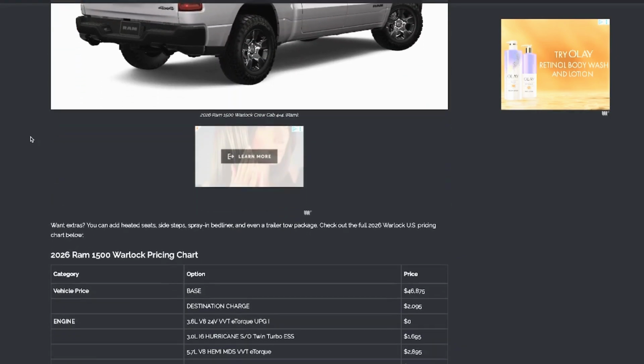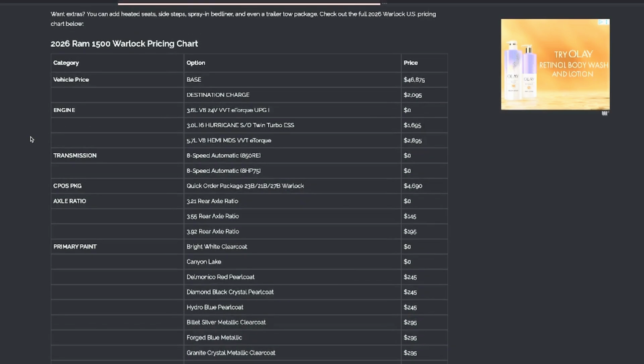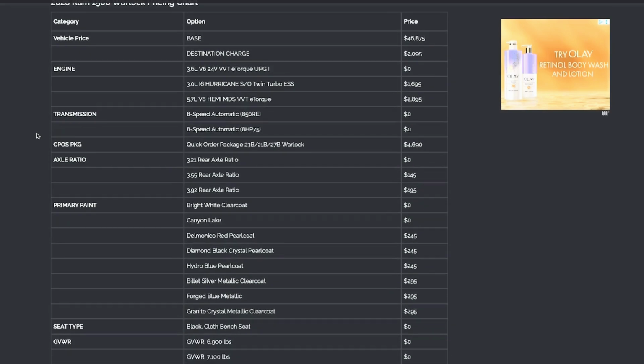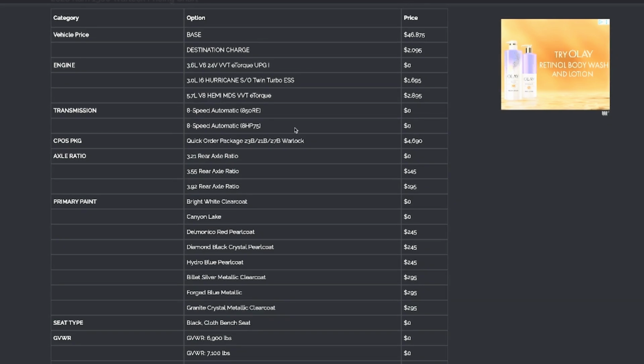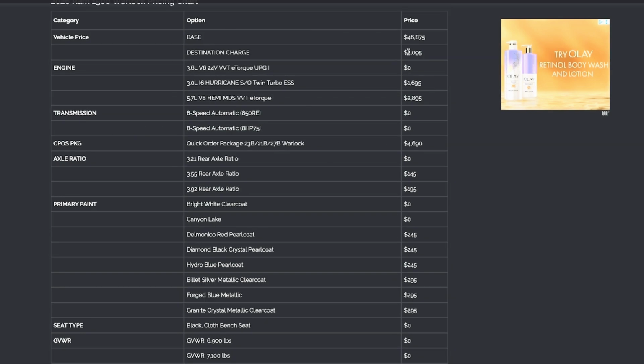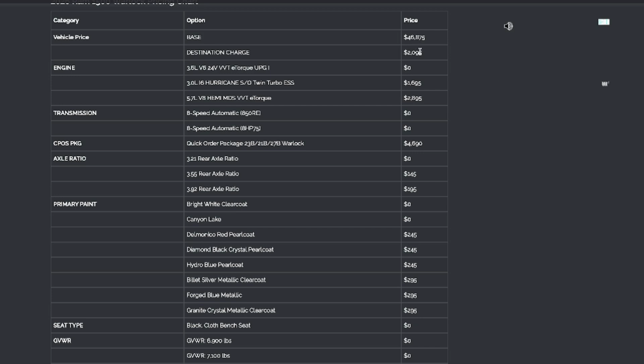So what you can do is go on to 5th Gen Rams or Mopar Insiders, where I have a whole breakdown sheet of everything for pricing for this truck. If you look here, the package itself compared to the standard base truck is basically $4,690. That is standard across the board, but the truck starts out at $46,875. You've got a $2,095 destination charge.